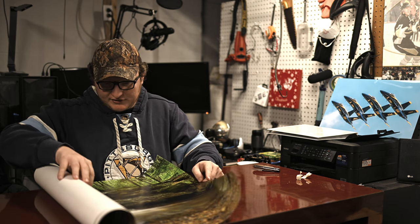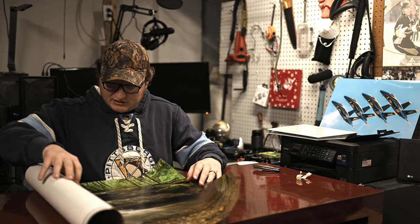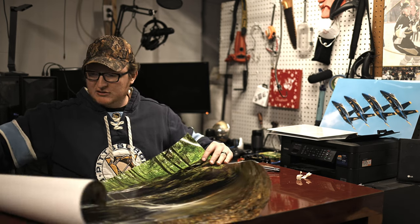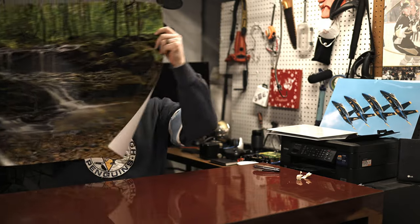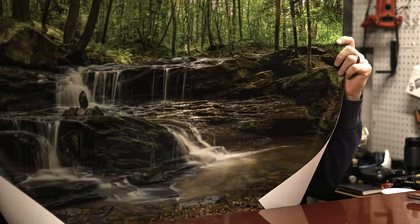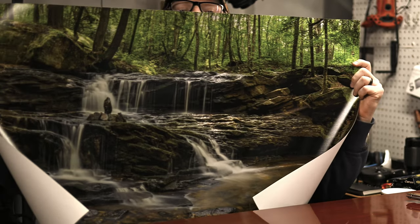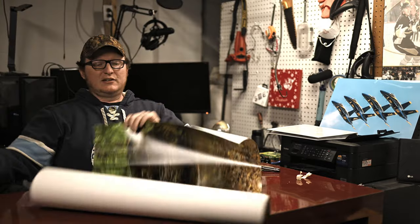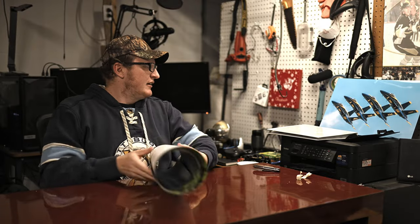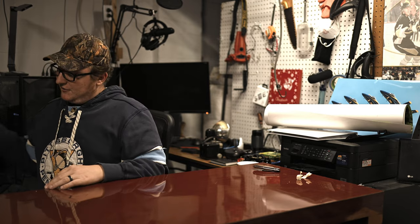Oh my, that's beautiful. That is absolutely gorgeous. I don't know if the camera will want to focus on that. That's just mind-blowing. Okay, let's put that off to the side. Let's get the frame undone.